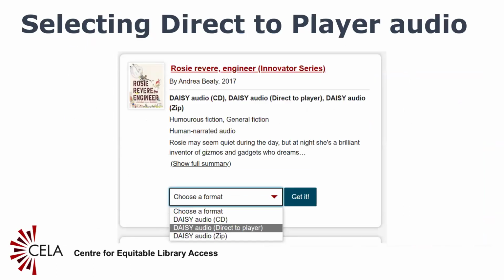To select books, you'll see on that choose a format menu, there is Daisy Audio and then CD in parentheses next to it. If you select that, then you'll be mailed a CD. Daisy Audio direct to player is the one you would want to select to have the digital format that you would be able to access through EasyReader. I'm not sure if that makes sense, or if that's helpful in terms of what you've experienced. Yeah. Okay, great.